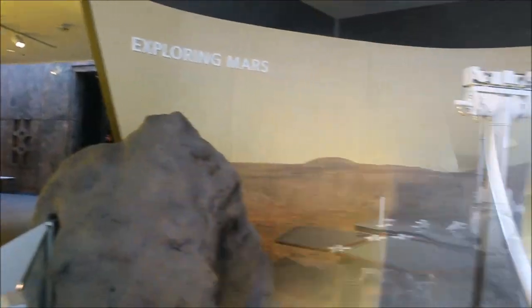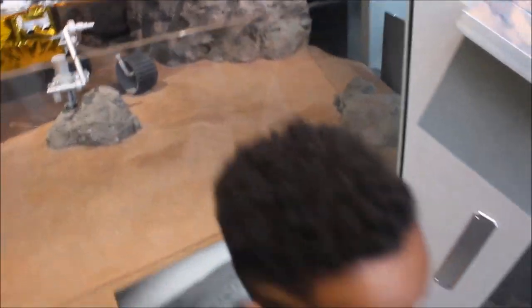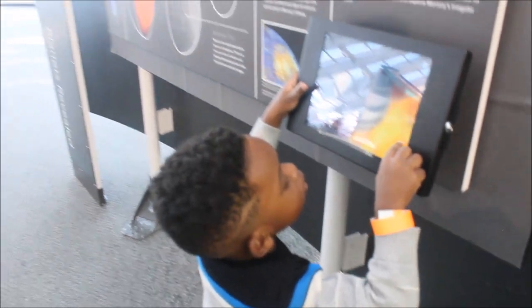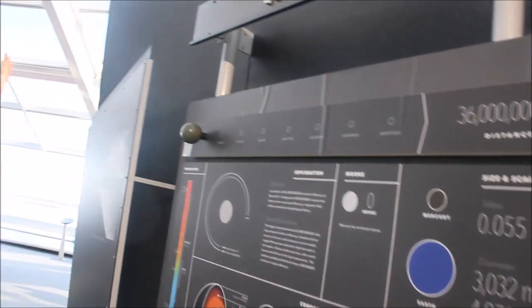Now we're going into the main area. We're going to be learning about the solar system here. And this area was about the tool that they use to clean or excavate the area on Mars as they were exploring Mars. So that was a pretty cool device. Here we're learning about Mercury, and we're just walking around looking at the information about the different planets.